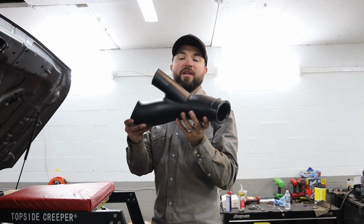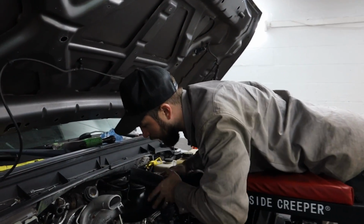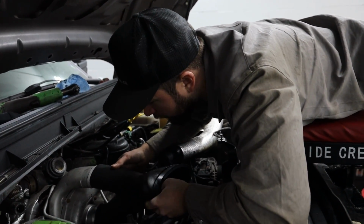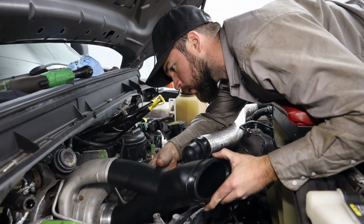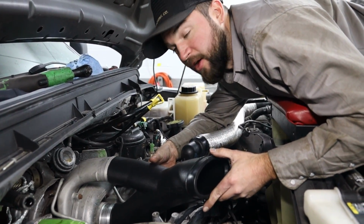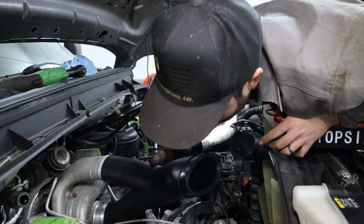All right, so check this out. Look at this thing, dude. This is crazy. So this goes in. This is your dual intake deal. So that's gonna sit on there. Snap-on line? So check this out. Wow. That honestly fits very nice. Both of those things are flush against the turbo. So that's how that will look.